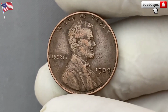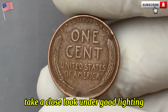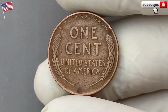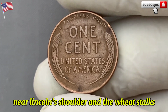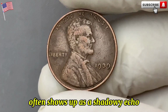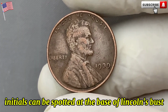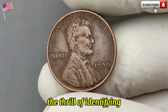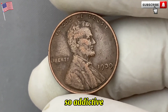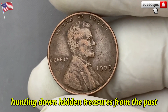If you're wondering how to spot these valuable errors, here's a tip: take a close look under good lighting and perhaps use a magnifying glass to examine the areas near Lincoln's shoulder and the wheat stalks. The double die effect often shows up as a shadowy echo on the lettering or numbers, while the VDB initials can be spotted at the base of Lincoln's bust. The thrill of identifying these details is part of what makes collecting these pennies so addictive. It's like being a detective, hunting down hidden treasures from the past.